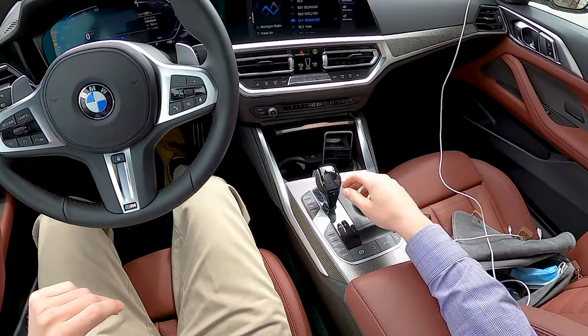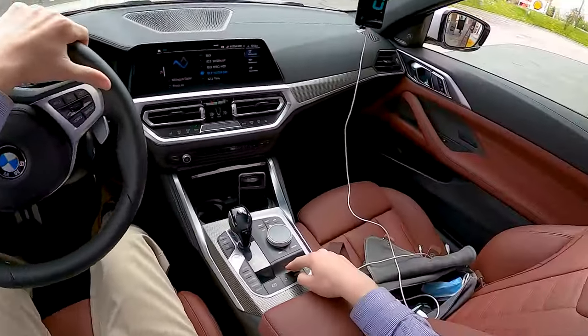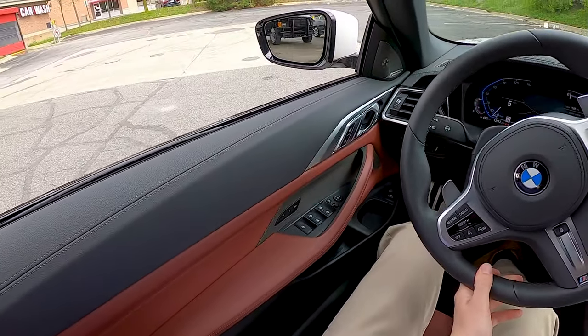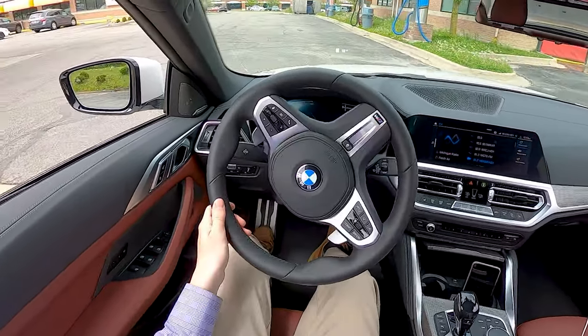Start it up, get going, and get this top down. You can do up to about 30 miles per hour. Takes a little while though.